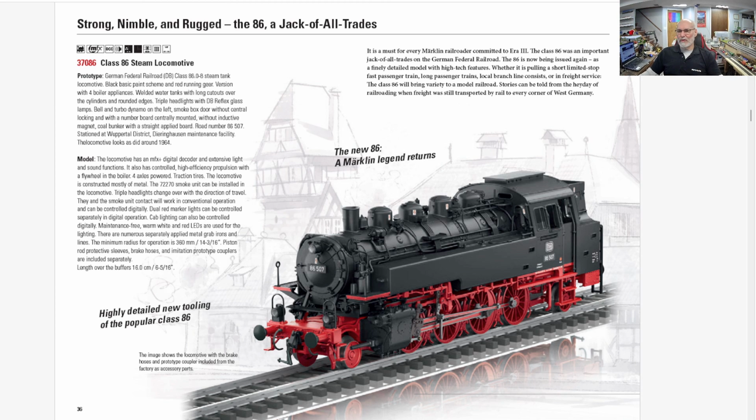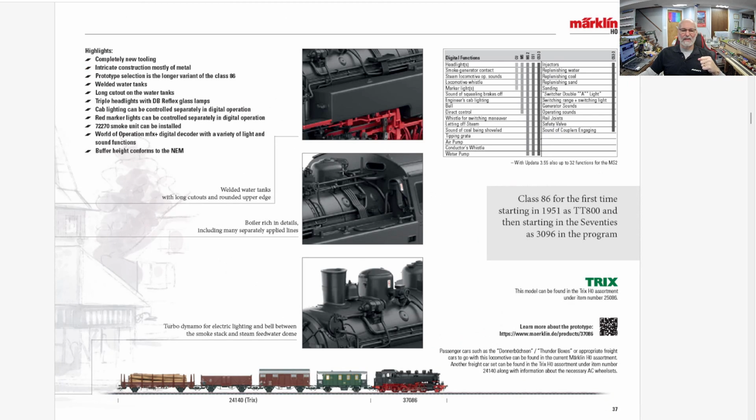So this is all new manufacturing, all set up. So they're very excited about this. This was one of their big lead-offs. They were very excited about this Class 86. And a small assortment of cars will be going with it, which is being released in the Trix version as well.